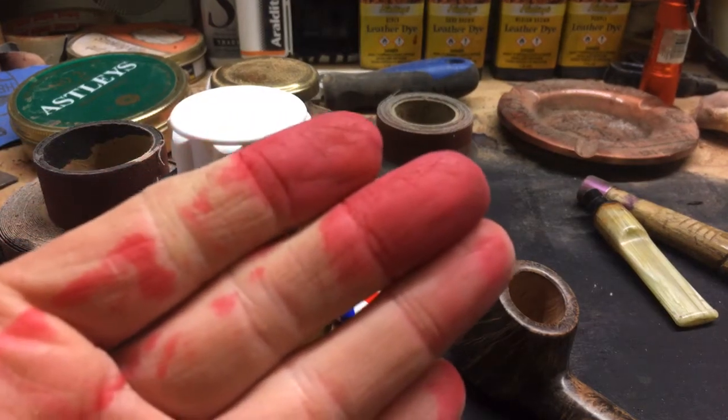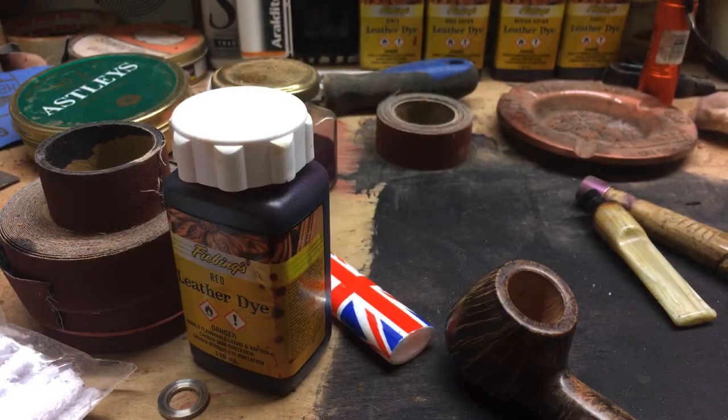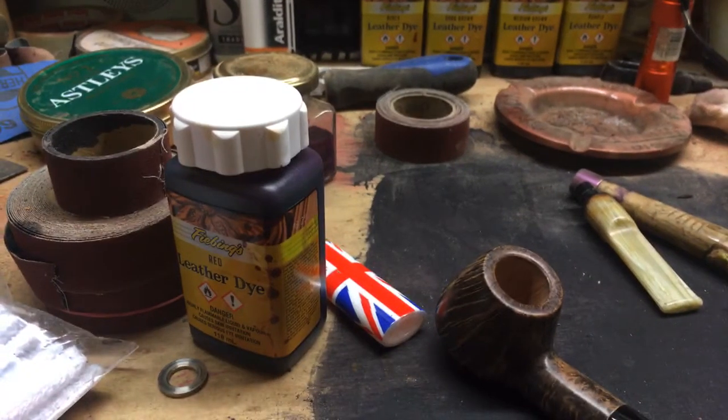Look at that, I managed to get dye all over my fingers. It's going to take weeks to get that off now. How you been, Josh? Looks like it's you and me. Oh, there's 5 people on. Looks like murder, yeah. Hi Tim.